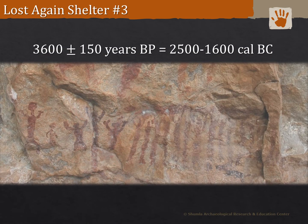A sample from a line of anthropomorphs, maybe dancers, was radiocarbon dated to 3600 years BP, which calibrates to 2500 to 1600 Cal BC. This is the sample that has the least reliability from a laboratory standpoint, not only because of its large plus or minus numbers, which are due to the small size of the sample, but this area of the panel had some contamination as well.